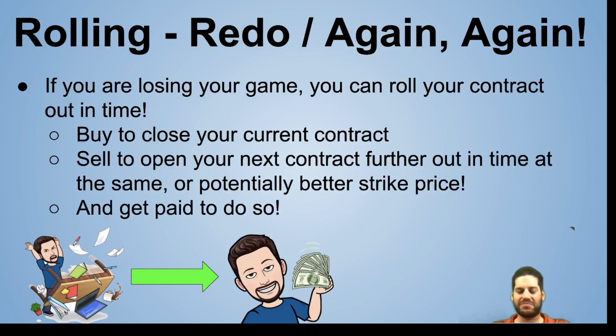Another thing I love about option contracts is that you can roll them. I see it as like saying redo and again. If you're losing your game, like the price is moving towards your strike price, or at expiration you're in the money, what you can do is buy to close your current contract and then go out further in time, maybe 2 weeks, a month. You can sell the same strike or potentially get a better price or a better strike price. And usually you can do this for a credit.